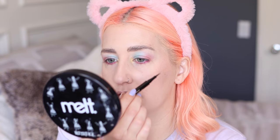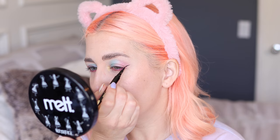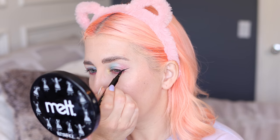Let's see a swatch of this really quickly though. Ooh, that richness. I like felt tips. I don't like brush tips because I find them to fray really easy. Let's do a wing, why not? Oh, girl, yes. Yes.